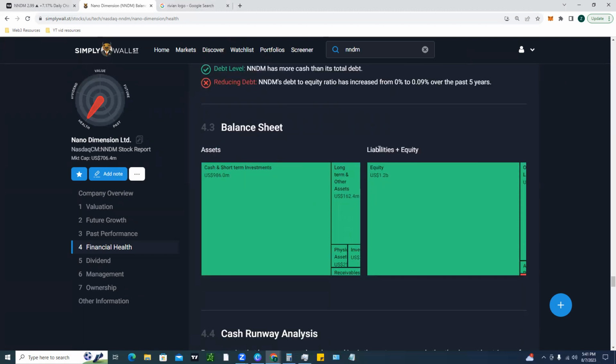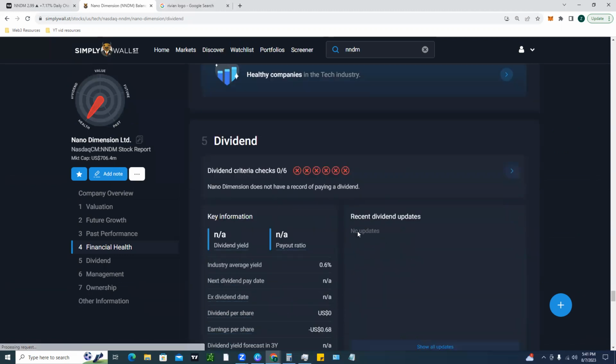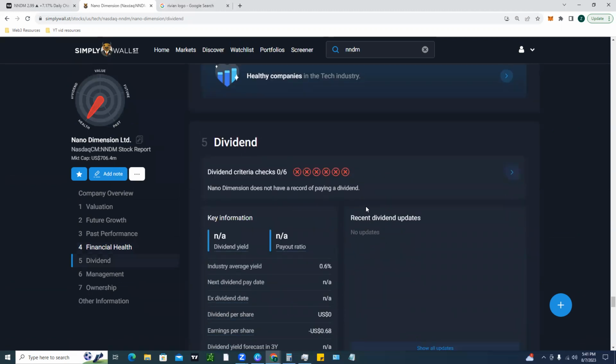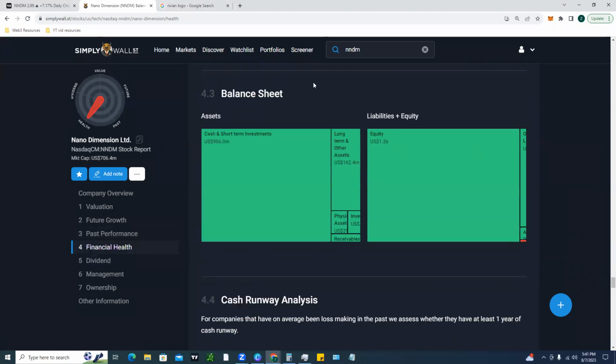You take a look at their assets, liabilities, and equity, their cash runway analysis. They have sufficient cash runway for more than 3 years based on its current free cash flow, and it has sufficient cash runway for more than 3 years if the free cash flow continues to reduce at historical rates of 37.5% per year. They don't pay a dividend or anything, but this is just one section really of some of the fundamental analysis that Simply Wall Street has.